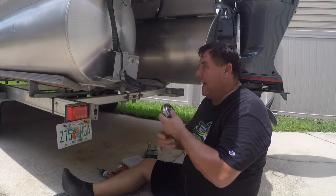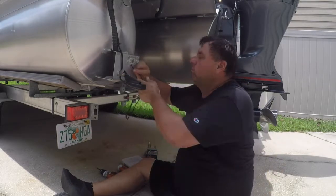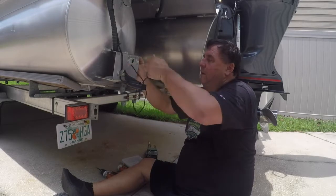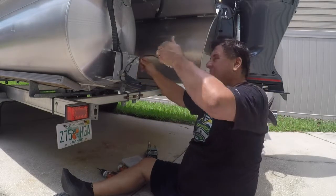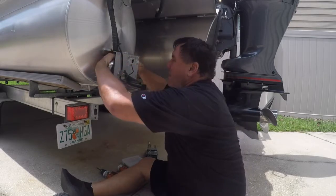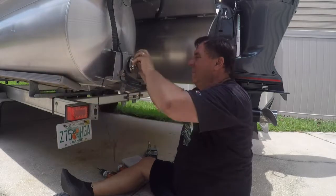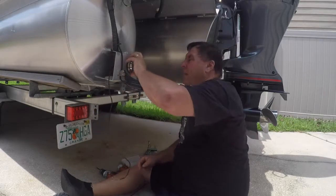All right. On it goes. Now we can feed the wire through the main hole. Grab the other end of it. I actually should grab it this way because that's the side that the hole is on. We're going to feed it up through. And now that goes there.